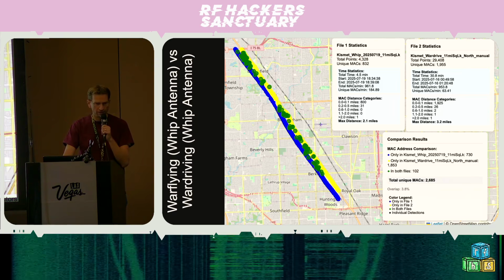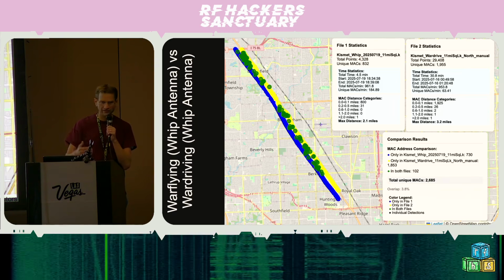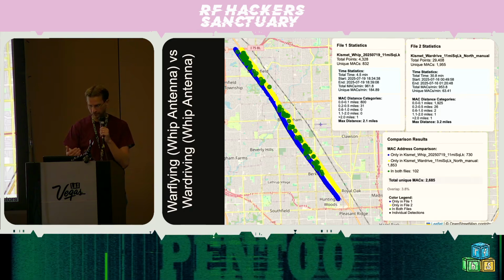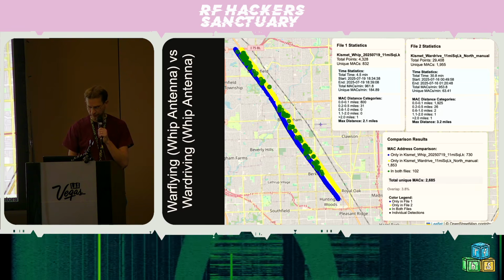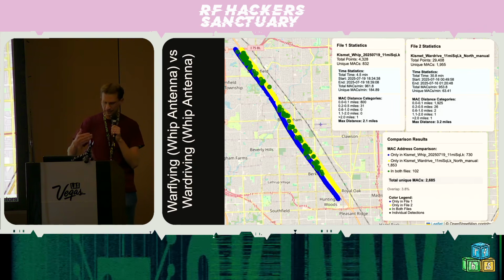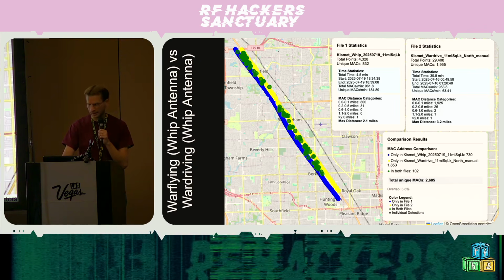We came to the same conclusion as last year, that war driving picks up more access points, but war flying picks them up faster. And there's a fair degree of overlap here between access points that were seen by both the war flight and the war drive.